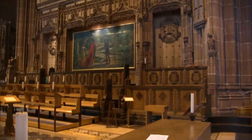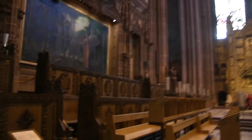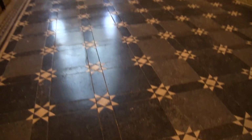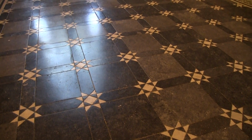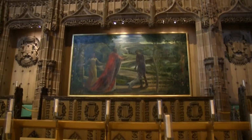Because this is all quite impressive, I'm just going to walk around whilst filming so you can all have a look. This is Liverpool Cathedral, past the altar. A bit of nice little shapes there. And is there anything significant about those shapes? And we walk around here, have a look at that.